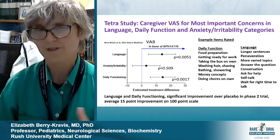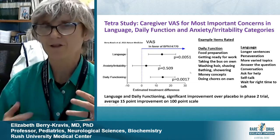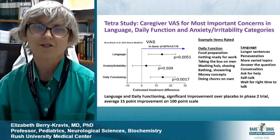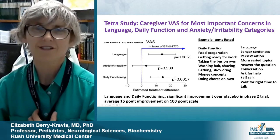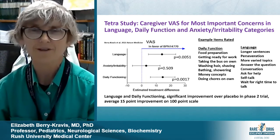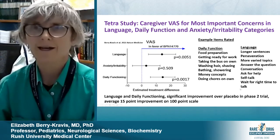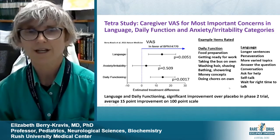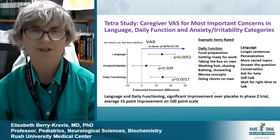That means we sat down with the family and said, what are the daily functioning problems that you're working on that limit your adult child with Fragile X the most? And so there was a list. This is just a list of things that families came up with that they really felt life would be a lot better if he could do this better. And then they rated those in the daily functioning scale. And then in language, they came up with things that were limiting in terms of the patient's language. And so this really allows us to look at what is the problem for each patient and each family.